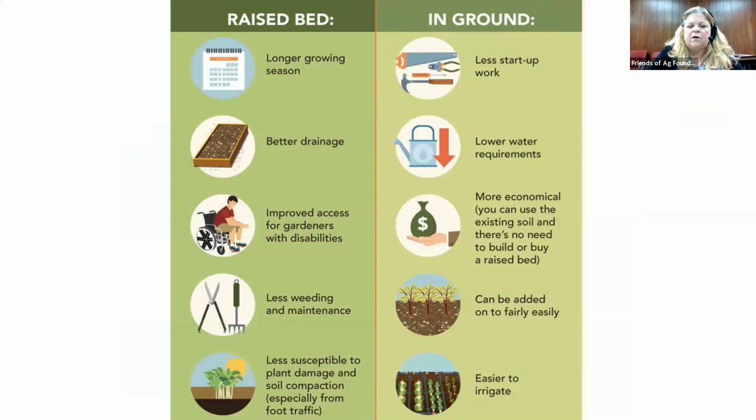This just gives you a quick overview of raised beds versus in-ground. Both have advantages, both have some disadvantages. It really depends on the location that you have chosen. I think this is just a helpful slide that gives you some information. And one of the key points is improved access for gardeners with disabilities.